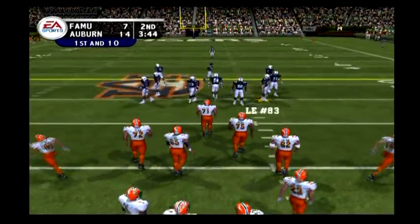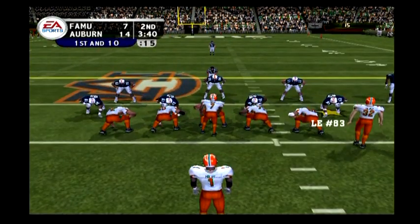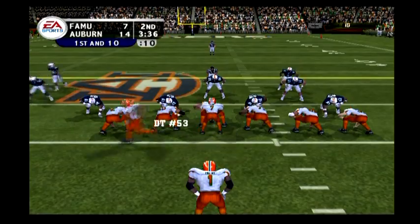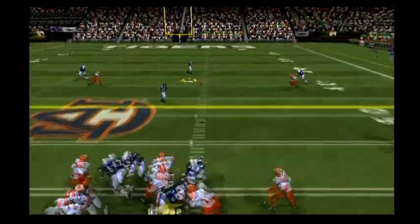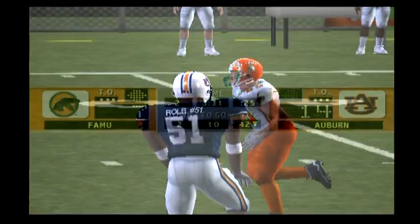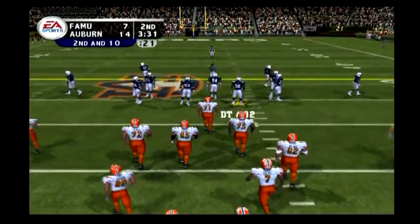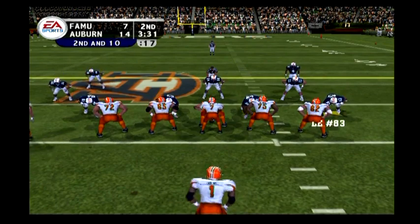First and 10. Ball on their own 42. Number one, alone in the backfield. Back to pass. Steps up under pressure. Incomplete pass. That ball was off the mark, guys. Whoa, let's get back to basics. Hey, Coach, this guy looks like he's got his adrenaline flowing out there. He's a little bit too excited. Come on, Kirk, we almost caught that one.